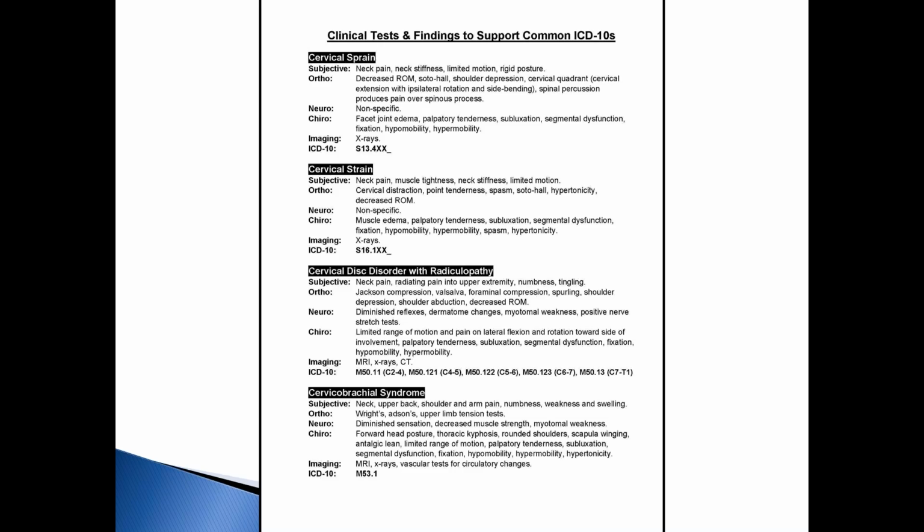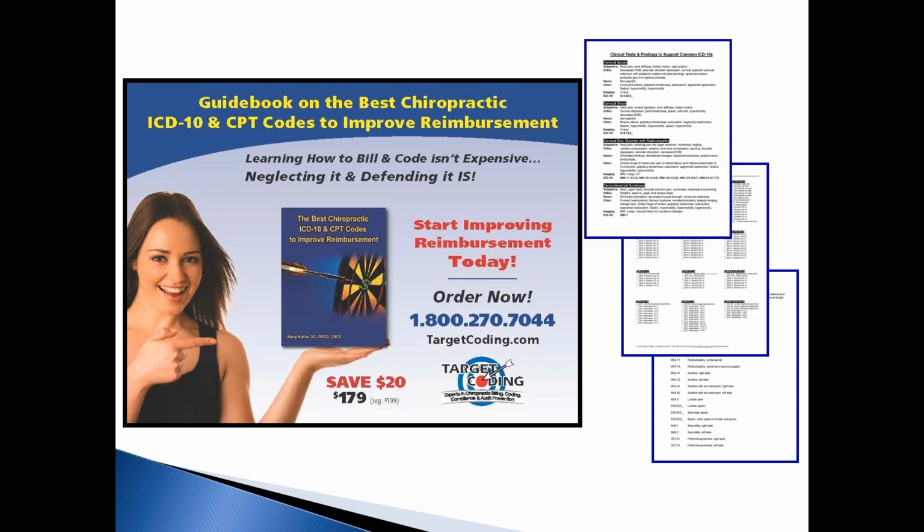This is another page out of the book where if you're going to use a diagnosis, let's say like cervical radiculopathy, what do you need to have to justify it? It gives you little helpful hints. The patient had pain from the neck and it was radiating into the arm. We did Jackson compression. We did shoulder abduction. We checked reflexes. We checked for myotomal weakness. There was limited motion, subluxations, palpatory tenderness, segmental dysfunction. You see how nice? This tells you how to justify the most common diagnosis codes used in chiropractic. This is the book that those pages come from.